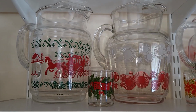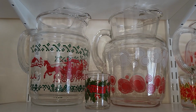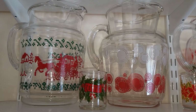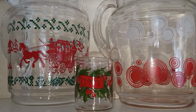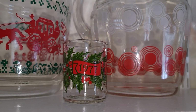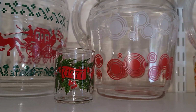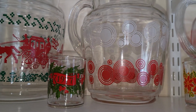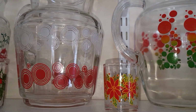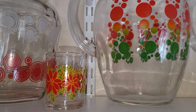These are the Isle of Sly pitchers that I decided to put out this year. I ended up with less of them than what I evidently showed last year. But I just wanted to mention, in between, I've always really enjoyed finding these little votive glass pieces, and they're always so reasonable in the thrift stores. I found, I think, 3 more this year. So that's what I put in between the pitchers.